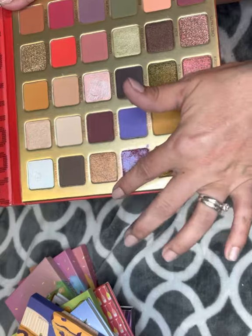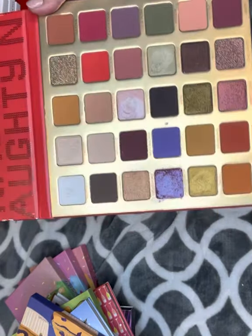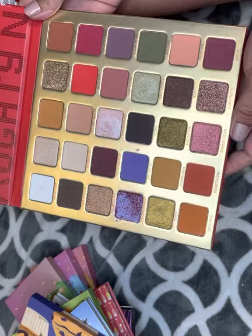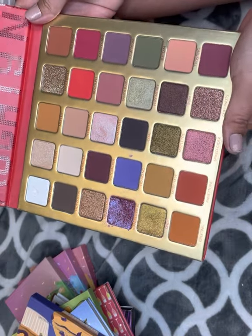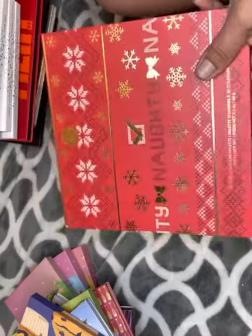The biggest surprise from BH that I had was I bought this Naughty palette. It's so huge, and this came a little busted up. You wouldn't think that this quality would be amazing, but guys, it is. Now, this doesn't scream holiday palette to me, but I'm glad I bought this. I got it on sale, like 50% off. I don't know if they're going to come back out with it during Christmas, but I highly recommend that.